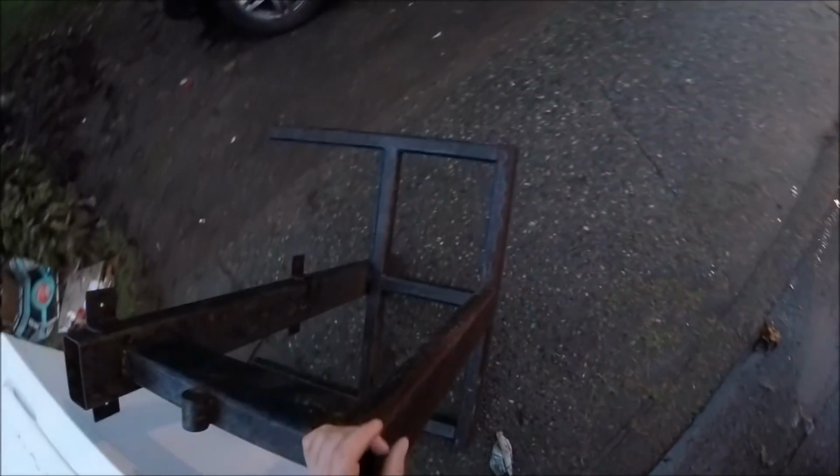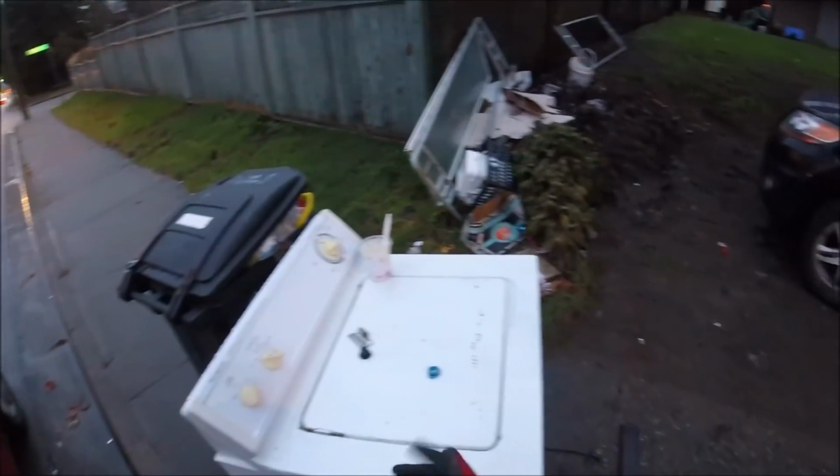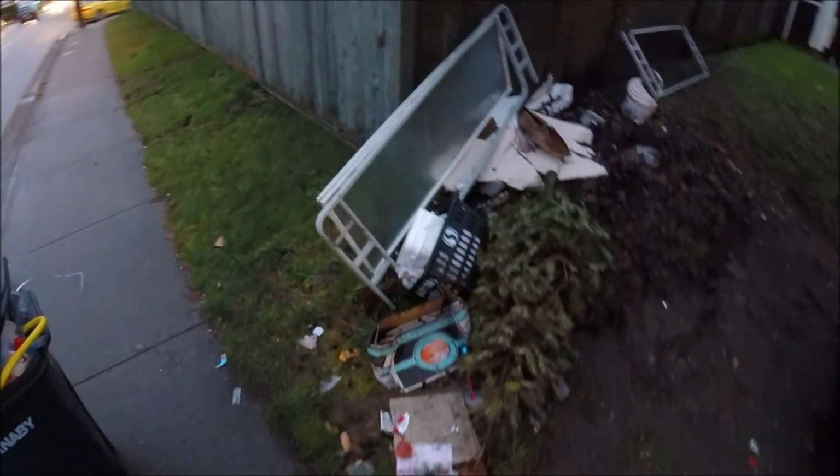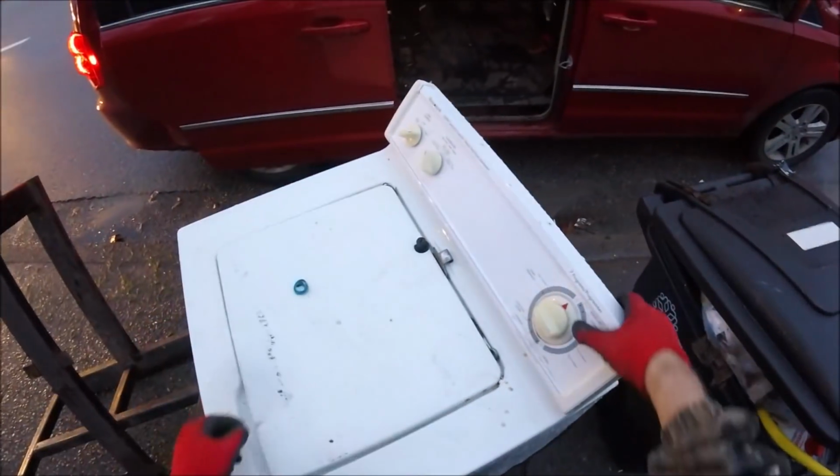It's metal here. I didn't realize that was a heavy bar like this. It's all heavy steel. I only saw this thing here, so take it. Busy road here, that's really a problem. Blocking the road here with this.